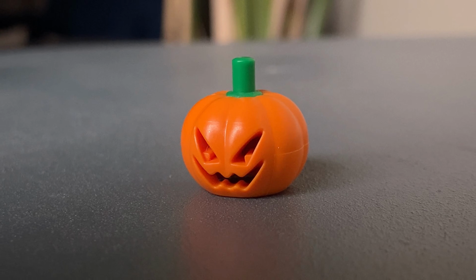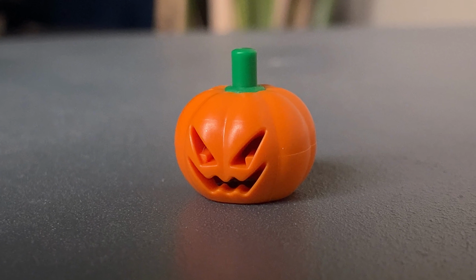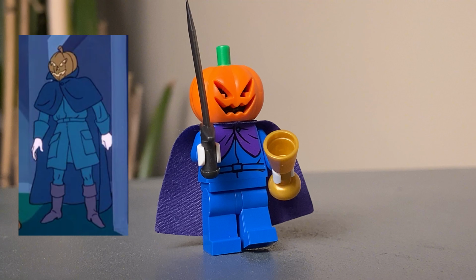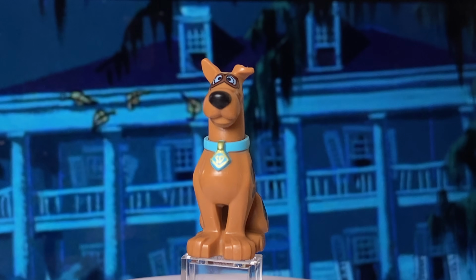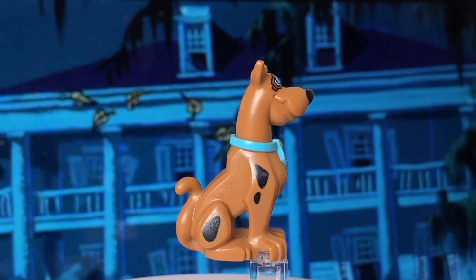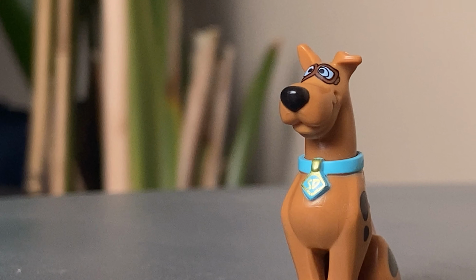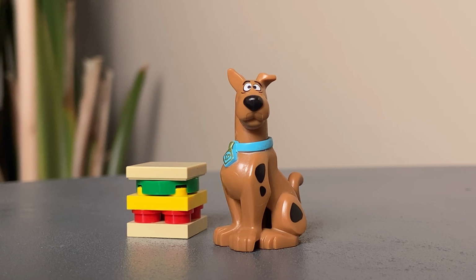He has this awesome pumpkin headgear which was brand new at the time and created for the Scooby-Doo line of sets. I also think that blue color of his torso and legs, as well as the purple of the cape, really complement his ghostly appearance. Now the Scooby-Doo from the set is entirely new. We've got the second sitting variant of his body, as well as a new head with printed pilot's goggles. While the head use cases are pretty limited, the sitting body is really great for play and display options.